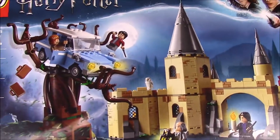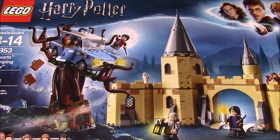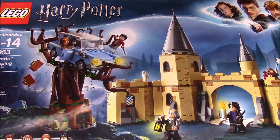After we put this all together and build it, I will be attaching them at the end to show you what that looks like with both of the sets together. So let's go ahead and get into it.